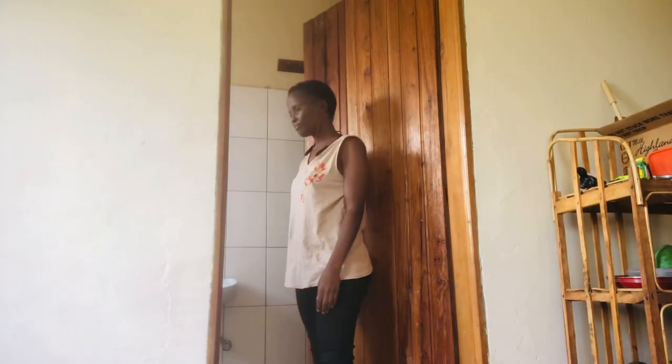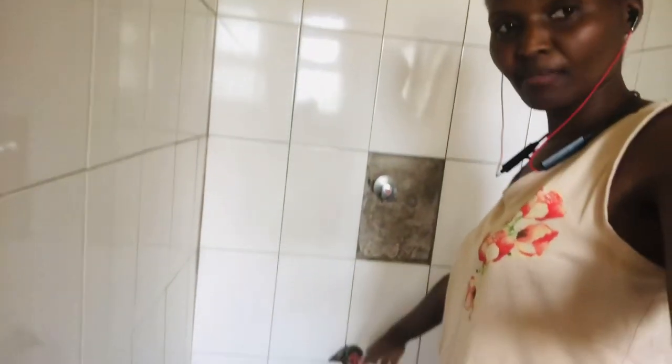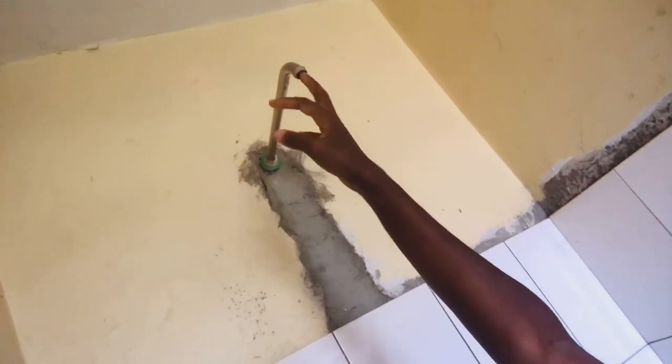So today we are going to be touring my bathroom. That's my bathroom where you wash, shower from. Let's go to the shower. This is the tap down, but today there is no water. I wanted to even do a video cleaning, but there is no water today. I have never used this shower. I always use my bucket.